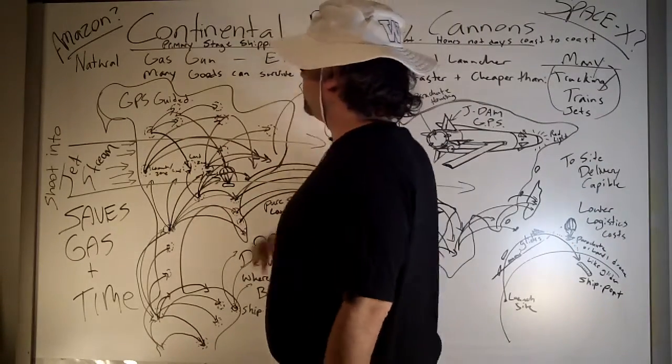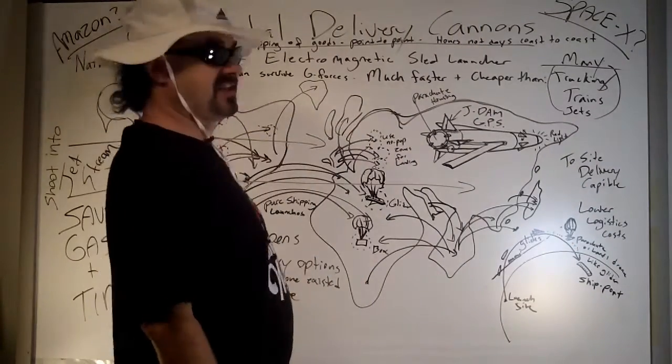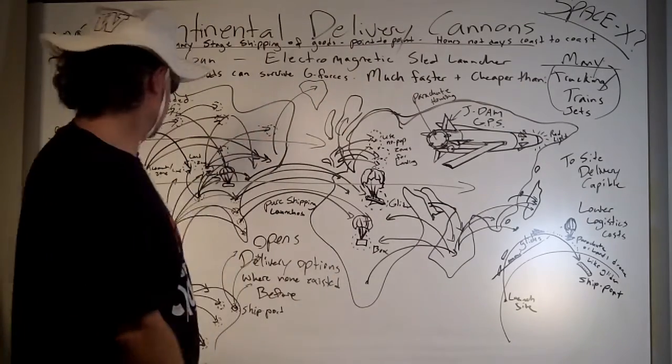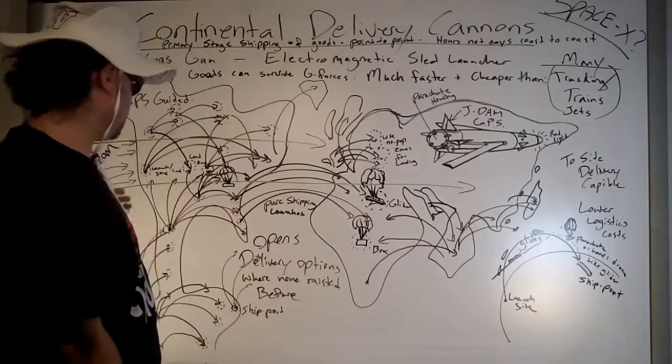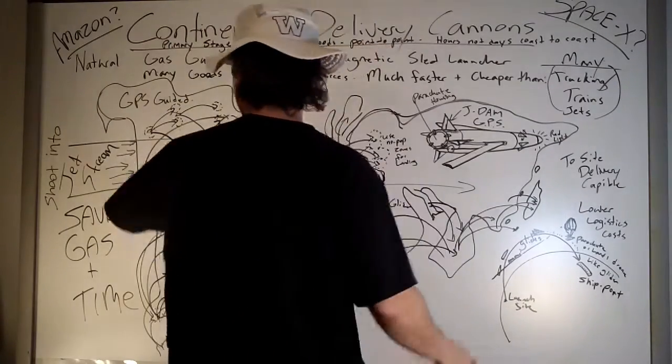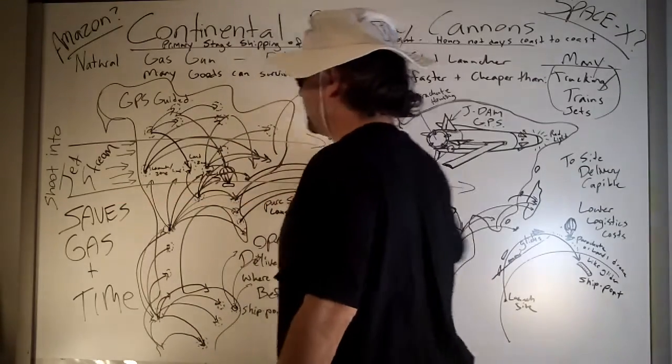Alright, so how can we do this? Gas gun, multi-stage, like a centipede array, electromagnetic sled launcher. Launch from discrete points to discrete points. This opens up new delivery options. It's going to save gas and time, and the cool thing is we can use this big conveyor belt in the sky called the jet stream.